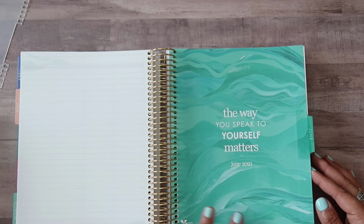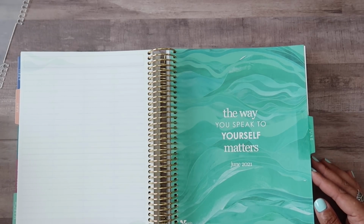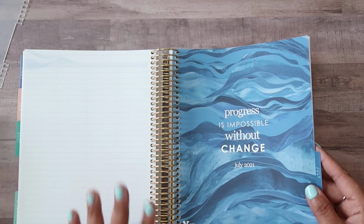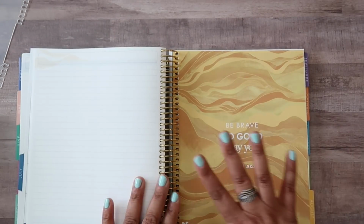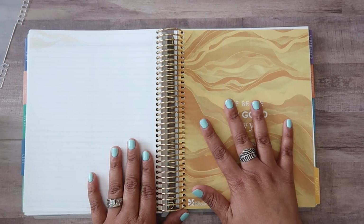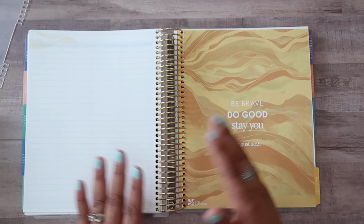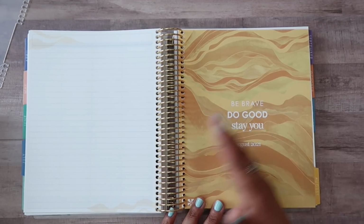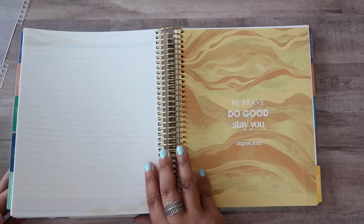June, again, is this beautiful, almost, not an emerald green, but it's like a turquoise green, teal. July is this beautiful blue, and again, it starts over. Like I said, with my life planner, I always get the 18-month. I take out the weeks of the last 6 months and just keep the month so I can have some future planning available to me.